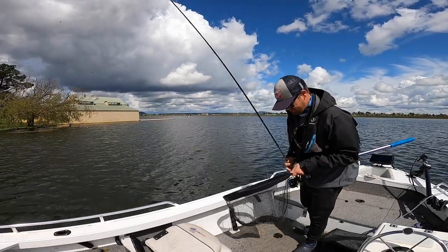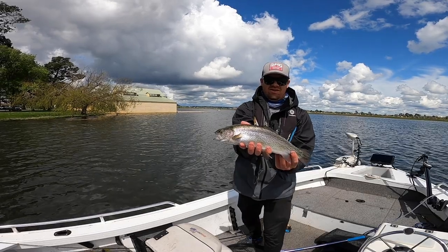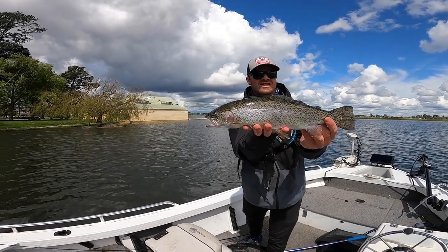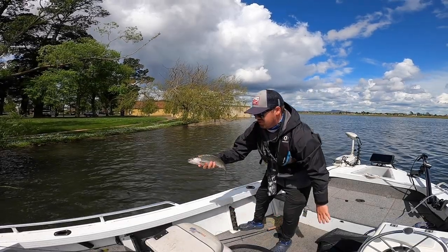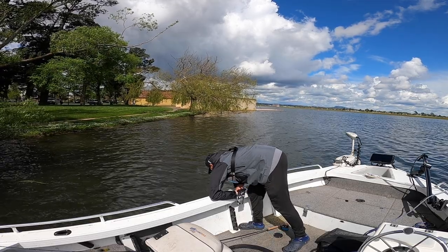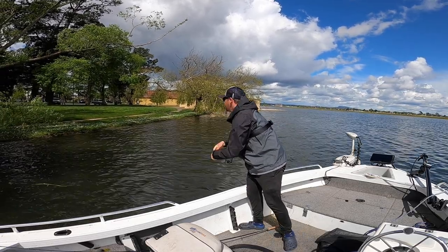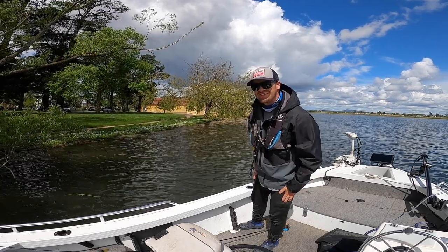That is a beautiful chunky rainbow. Look at that for a stunning, beautiful chunky rainbow trout. Come on, buddy. What a lovely fish. I don't know if that was first or second cast at the start of this trip.